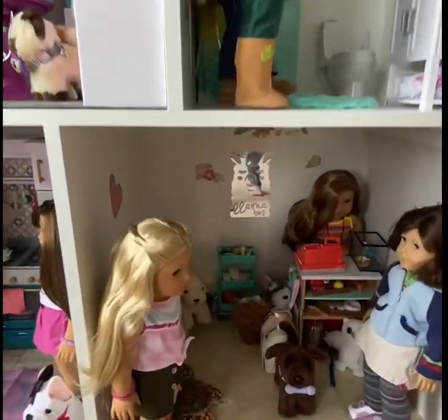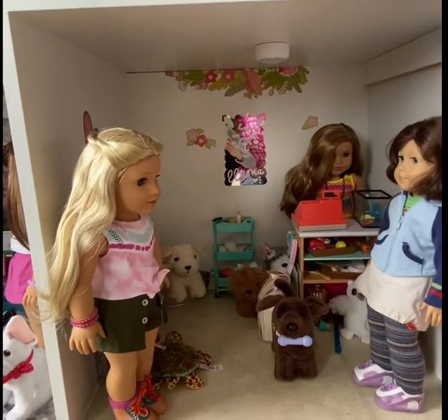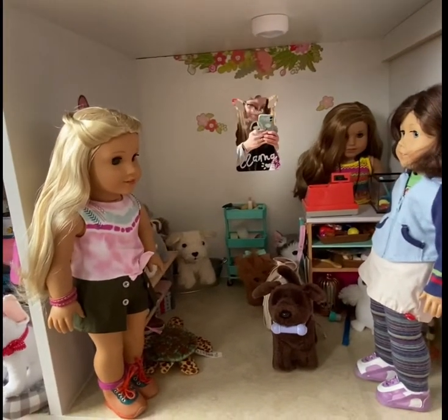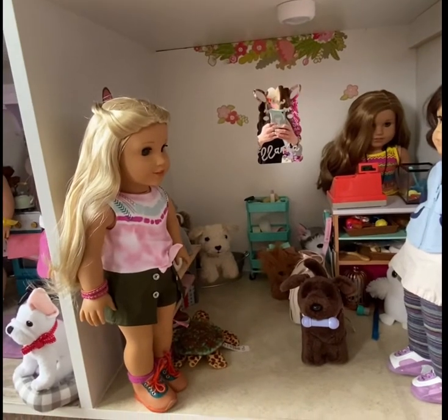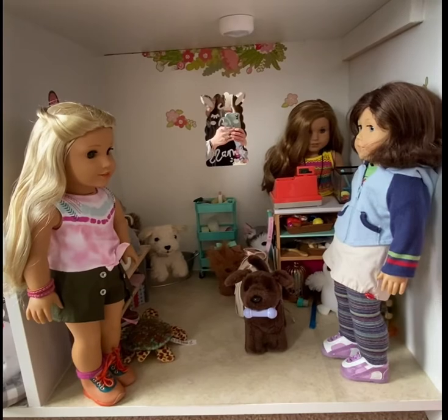This first room is the pet room. It has Kira, Leah, and Lindsay, one of my new dolls. She's the very first doll of the year. This is where I keep most of the pets, and it has this little llama mirror and flowers and hearts in the background.